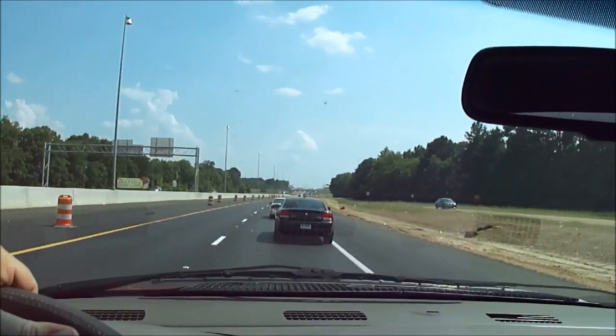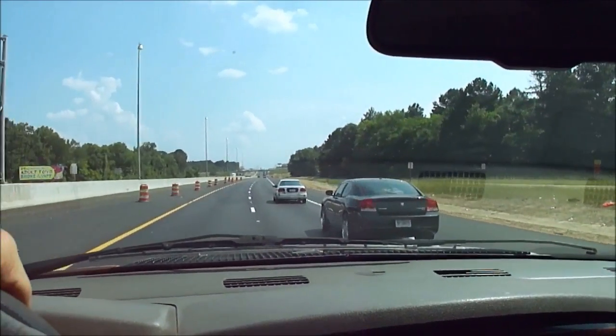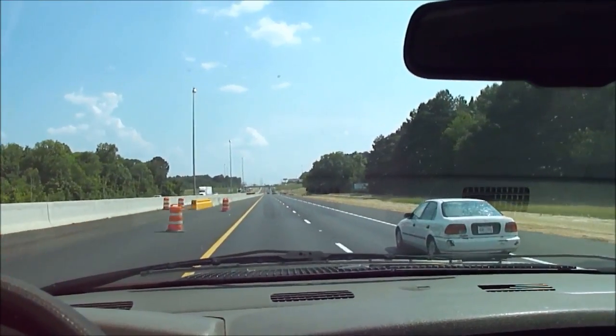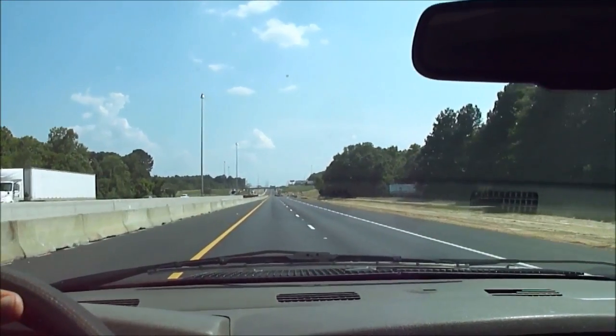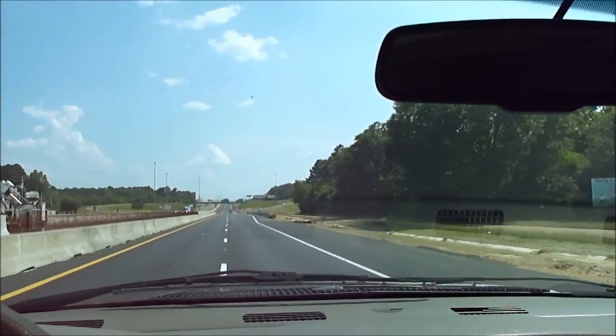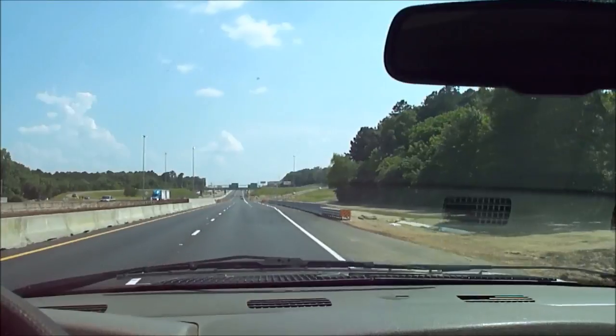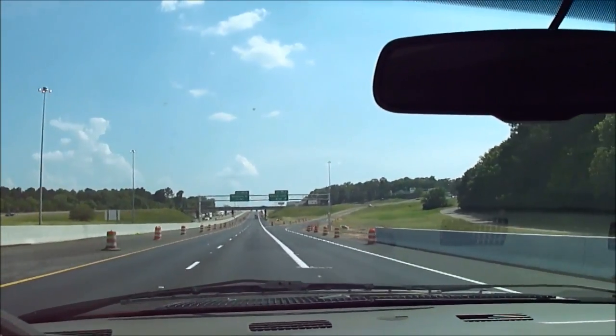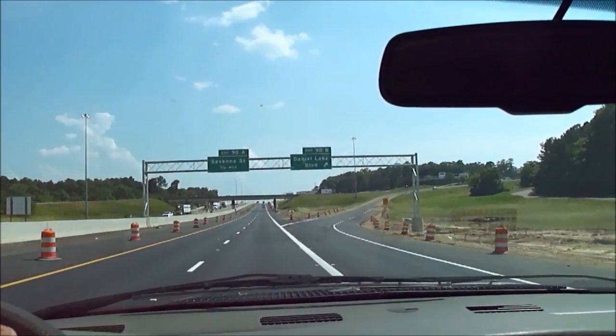Let me get on around these guys. They're poking around doing 40. Get up to speed. This truck boosts right up, no problem. Gets up to speed, does just like it's supposed to do. No issues with any of that. Goes down the road like it should.